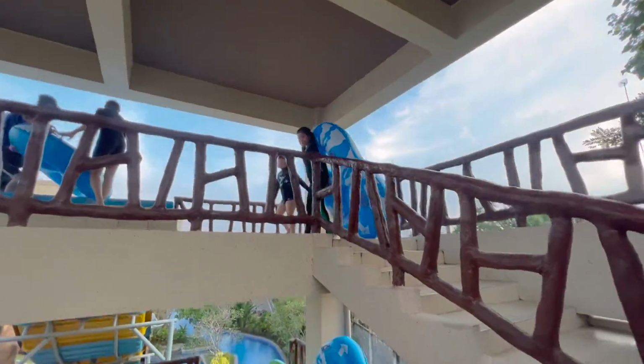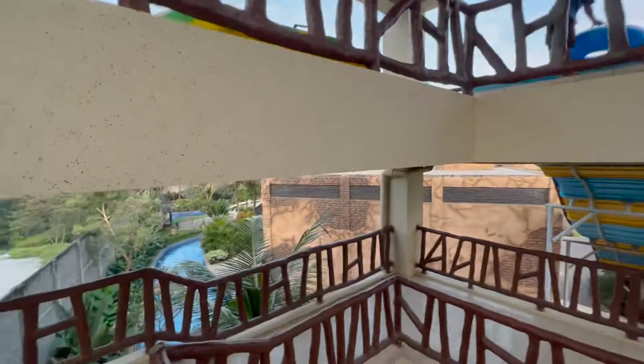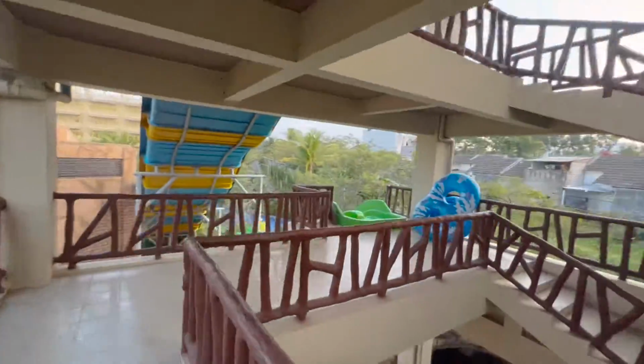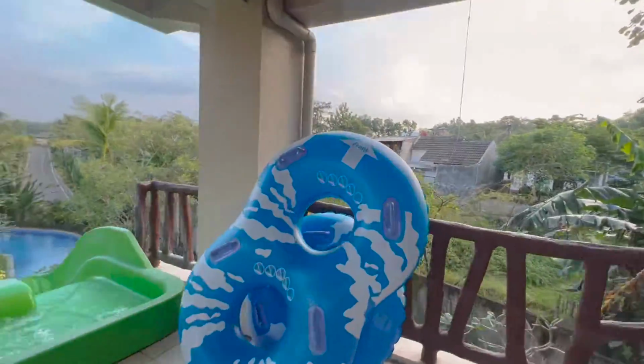So we have to bring that floaty. So I think I'll just bring one floaty. So I guess I'll bring one floaty for myself.